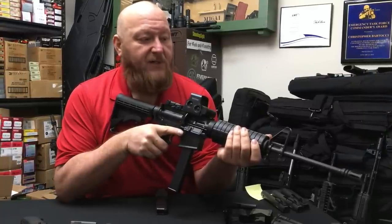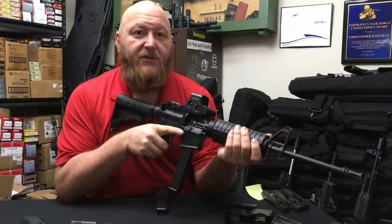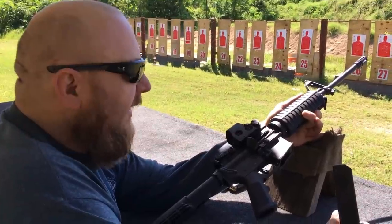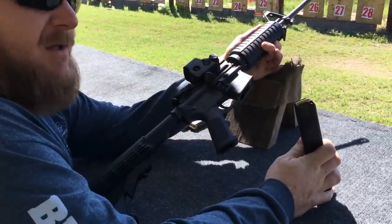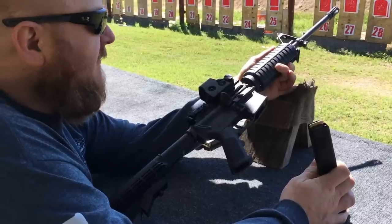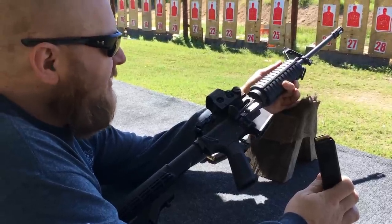What we're going to do now is we're going to take this rifle out to the range and we're going to see how this carbine shoots. The Colt 9mm carbine, the ammunition was supplied by Jeff Hoffman over at Black Hills. That's a 115 grain full metal jacket. The optic we chose on here was the EOTech.